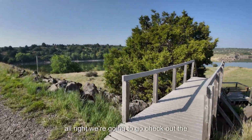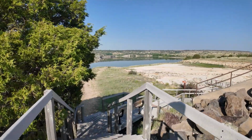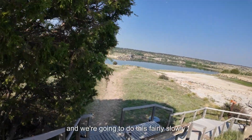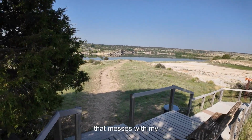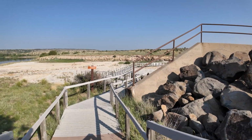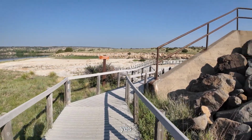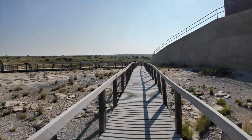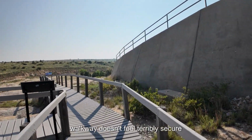All right, we're going to go check out the walkway and take a look. And we're going to do this fairly slowly because this is the kind of thing that messes with my fear of heights. Not terrible though. I can do it. Keep your tracks to yourself. Please stay on the walkway. Okie dokie. Okay, so this walkway doesn't feel terribly secure.